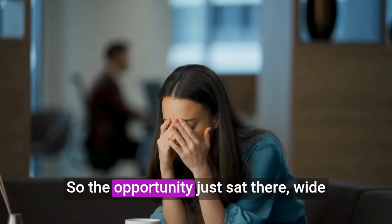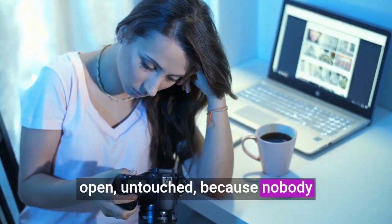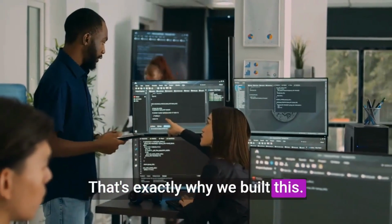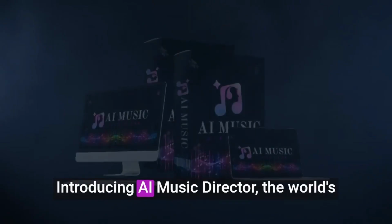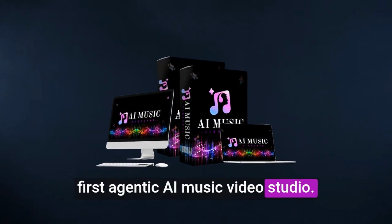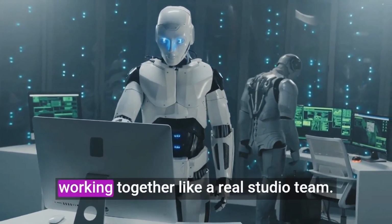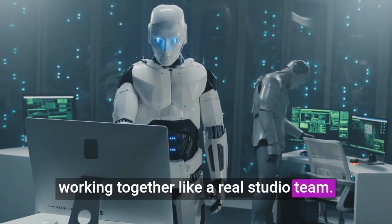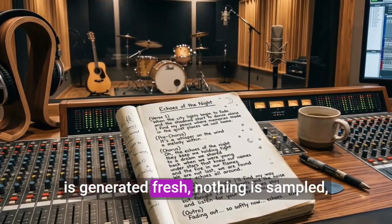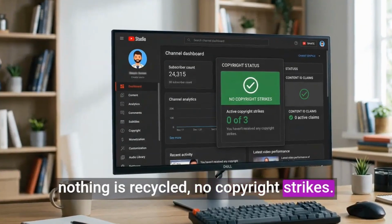So the opportunity just sat there, wide open, untouched, because nobody could produce fast enough to take it. That's exactly why we built this. Introducing AI Music Director, the world's first agentic AI music video studio. Not one tool, 7 specialist AI agents working together like a real studio team. And because every beat and every lyric is generated fresh, nothing is sampled, nothing is recycled, no copyright strikes.